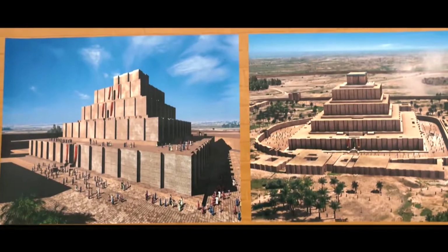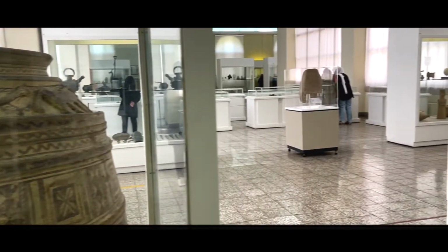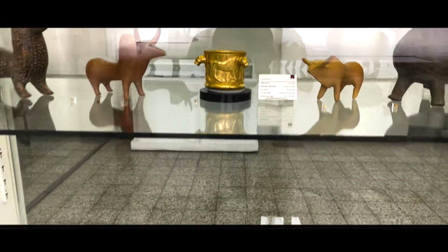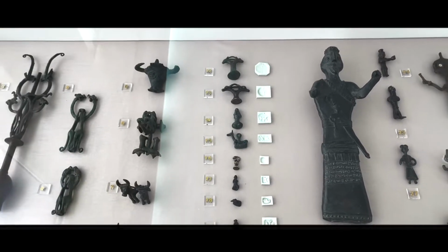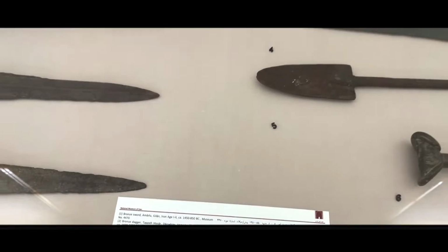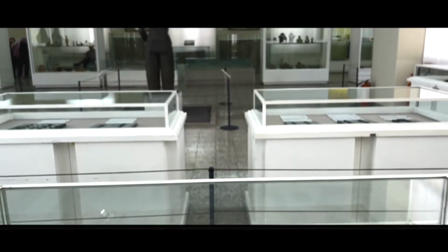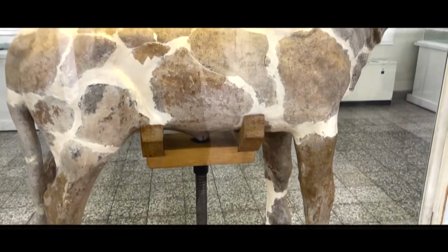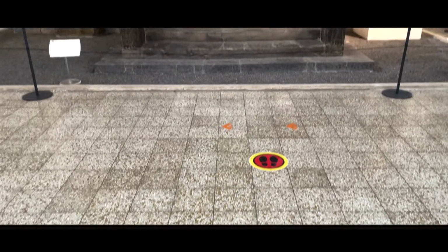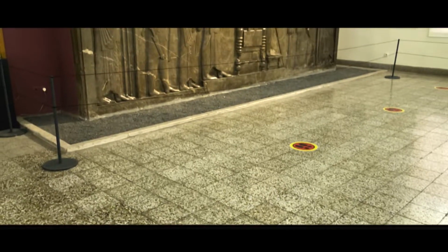As you continue on, you can see the evidence of early human civilizations, such as the earliest evidence of administrative technology and writing from the 4th millennium BC. This part of the museum contains historic objects, including Bronze Age, Elamite, and Iron Age artifacts. Step by step, we're just traveling through history and getting close to the magnificent Iranian empires.